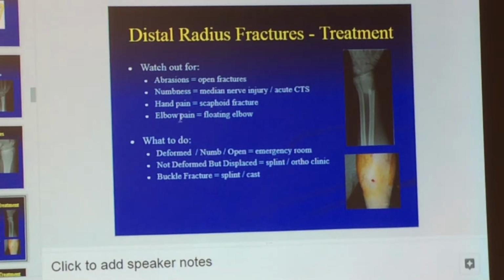Again, we want to look out for the same things: abrasions, numbness, tingling, hand pain, elbow pain. Again, that elbow pain is what we're concerned about, that floating elbow. Because if there's a wrist fracture and an elbow fracture, then that whole middle section is just kind of out there by itself. So to be able to immobilize all of those things is the most important.